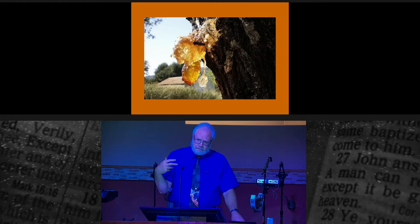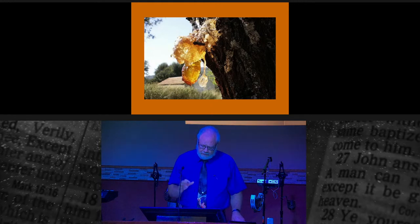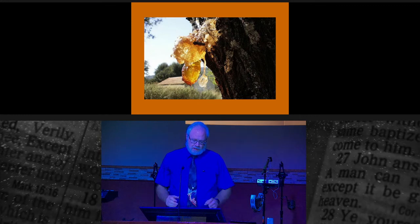So the resin flows out and it's very thick and sticky. Basically it's pitch, if you've had pitch on a peach tree or something, that's resin. So it's designed to trap any insects or any other creatures that try to get in and exploit that weakness in the tree. It forms a kind of chemical protective scab, and it has antiseptic qualities. So it will kill fungus and other agents that might try to infect the tree.